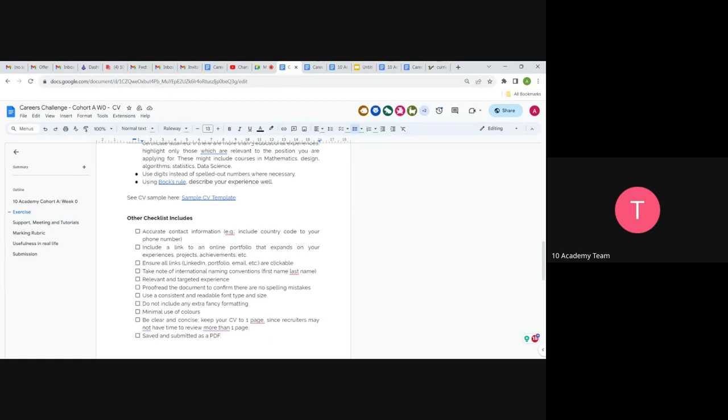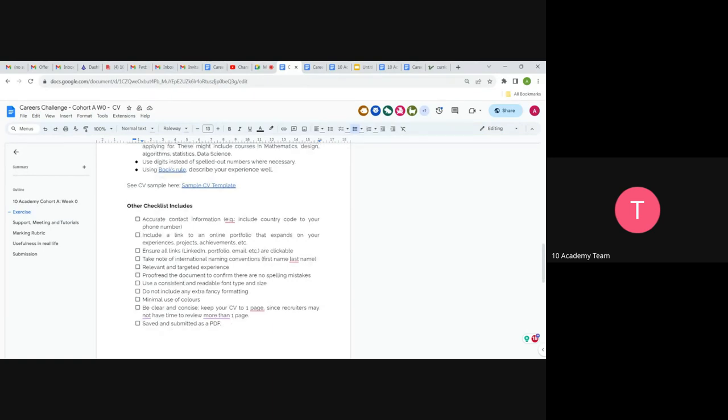Use a consistent and readable font type and size. I will explain this also and give more context on font and size. Do not include any extra fancy formatting, like colors and logos. Minimize colors; preferably white and black. Be clear and concise. Keep your CV to one page, since recruiters may not have time.